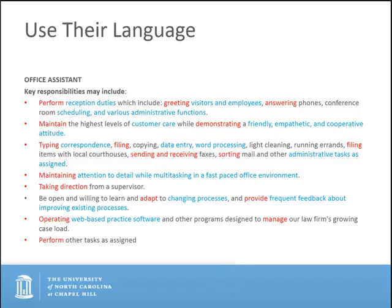In addition to highlighting the action verbs and using those action verbs, use their same language. So whereas here you see that they want someone to perform reception duties, I may have called them administrative duties on my resume. So what I'm going to do is change that administrative duties on my resume to reception duties, which is what they're using in the job description.